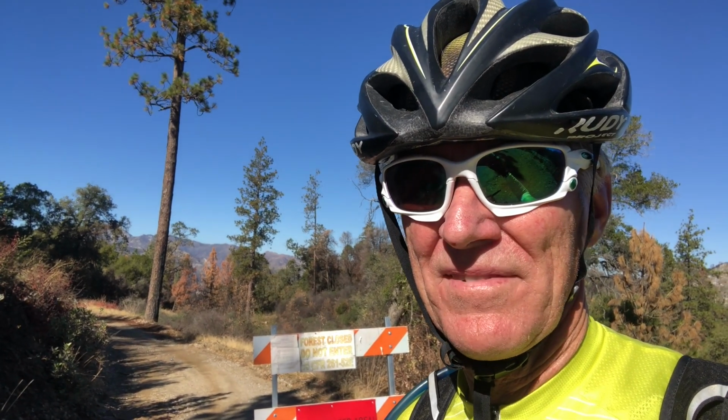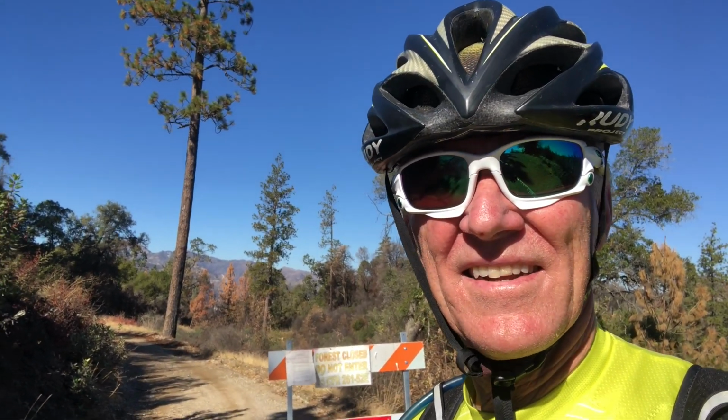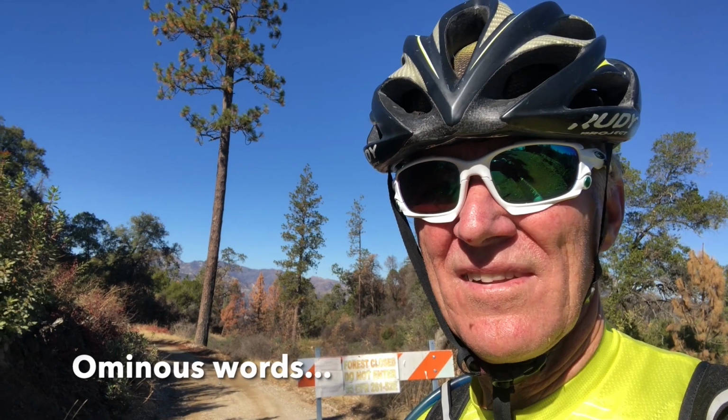But he says there's a fire break down the previous drainage. That's the Plaskett drainage, and there's one called the Pruitt, I think, drainage. And he says, go have a look at it. You can get down to the highway on the fire break, but he says it's really rough. So it could be one of those adventures that I probably shouldn't do.